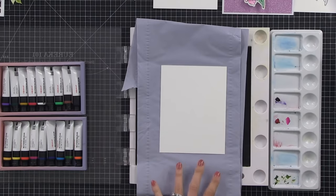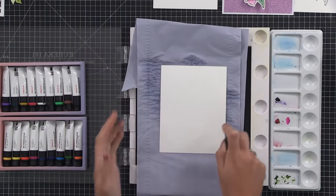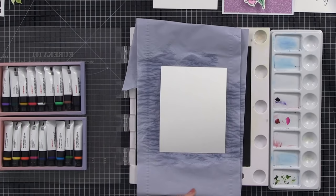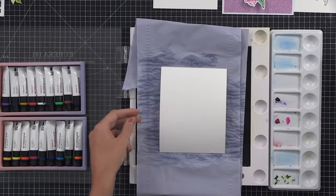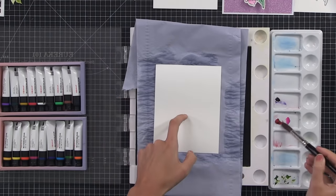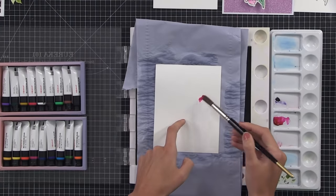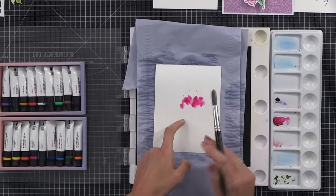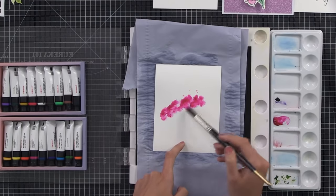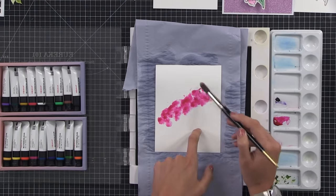So I'm going to spray this background here. I'm just going to spray it all over with some water, so I've got a nice coverage on there. Then I'm going to take a larger brush this time, to make sure it's wet and not dry. And then we're just going to pop some of the colour on there. Now this is where you can really see the pigment in the ink. These could make a beautiful Aurora Borealis night scene.